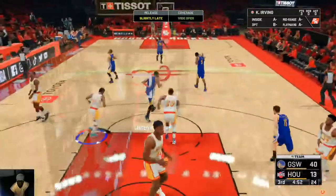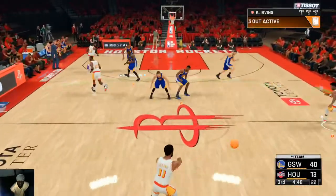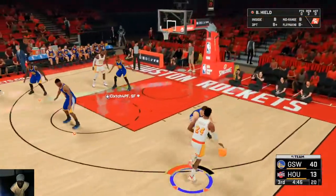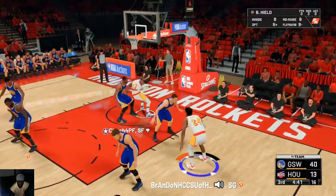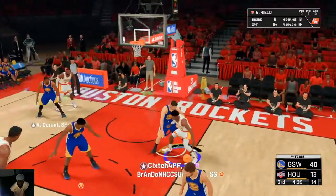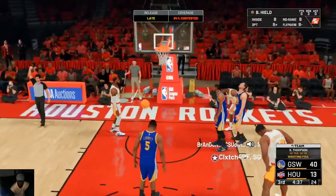And it goes down 2 points. Well, that's a smart shot by KD. Sizes up the D and then just cashes in. Healed right side. And that'll be 2 free throws coming up. Officials on the call with the foul.